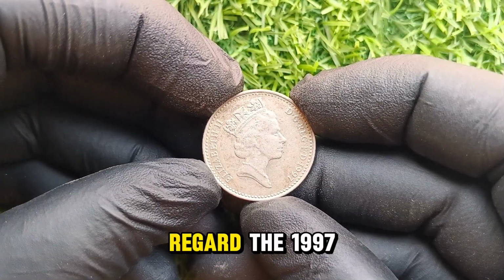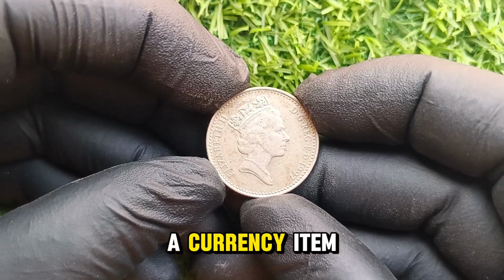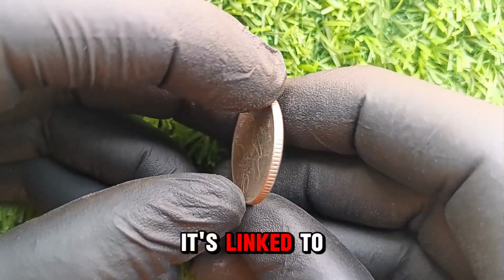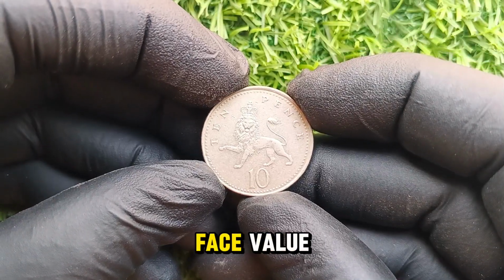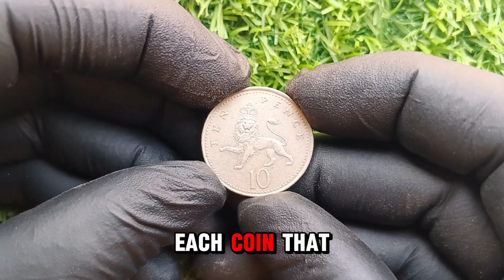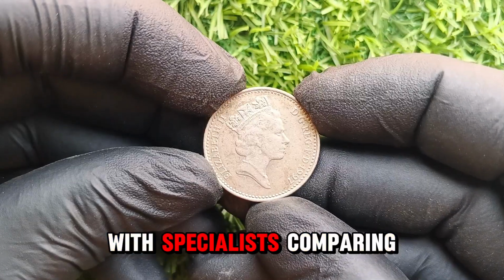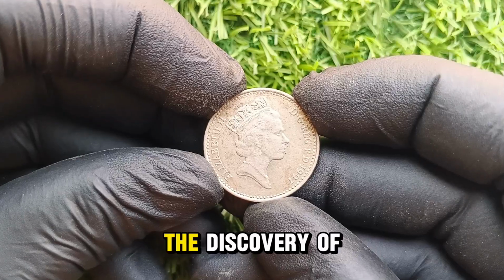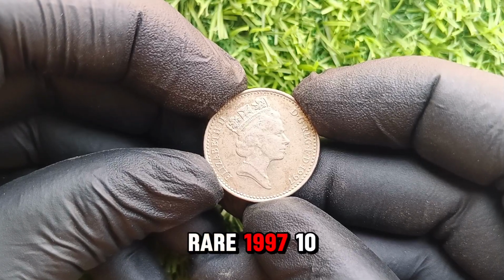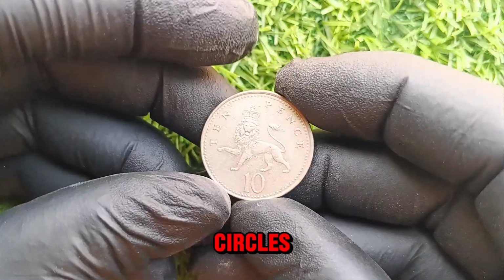Collectors today regard the 1997 10-pence coin as a historical artifact as much as a currency item. Its link to a transitional moment in minting history gives it cultural weight beyond its face value. Each coin that surfaces undergoes careful scrutiny under magnification, with specialists comparing minute details to confirm authenticity. The discovery of even one genuine rare 1997 10-pence can create excitement across numismatic circles worldwide.